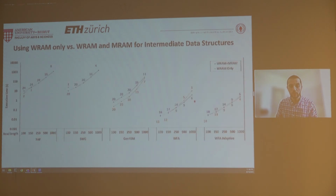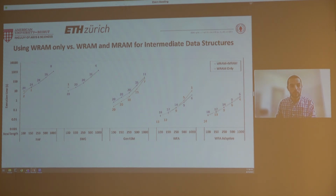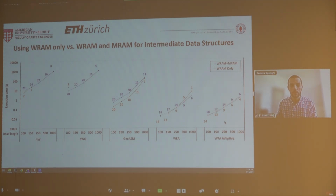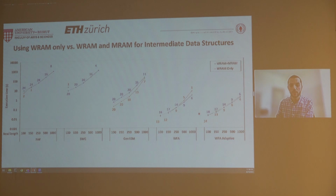This is my final plot I'm going to show. Here we compare, remember I talked about how we have two different versions of each algorithm, one of them that only uses WRAM for the intermediate data structures, and one of them that uses both. So here you can see that in some cases the WRAM version is better. In other cases, I'm going to speed up just to avoid going over time.